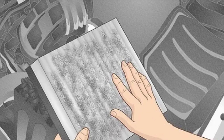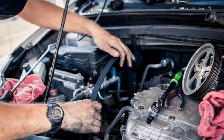The first thing you should check if your car is having trouble accelerating is the electrical system. A weak battery, faulty spark plugs, or a failing ignition coil can all cause problems with acceleration. If you suspect a problem with the electrical system, it's best to take your car to a mechanic for diagnosis and repair.